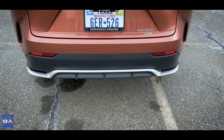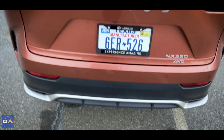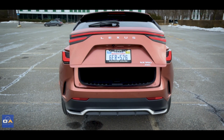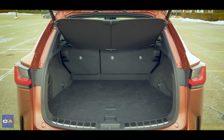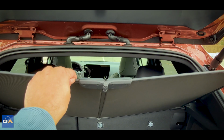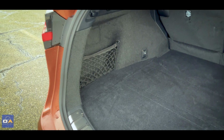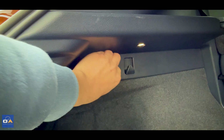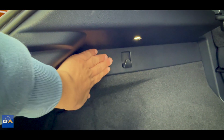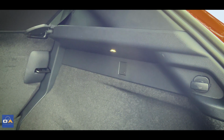And now let's head into the cargo area. Now on this, you can just put your foot down and the trunk will open right up. All right, now in the cargo area, this has the optional cargo cover so that no one can look in the window and see what you have back here. Off to the side, we have a small pocket right here, and up here we have a hook and a 12-volt outlet. Small LED lighting right there. Another one up here and on the other side as well.